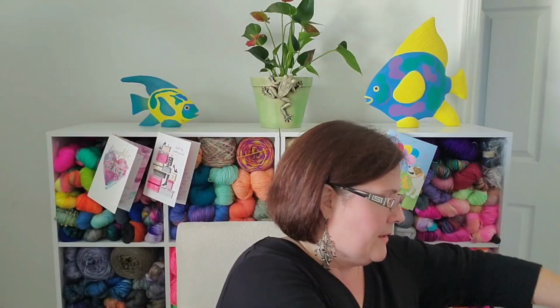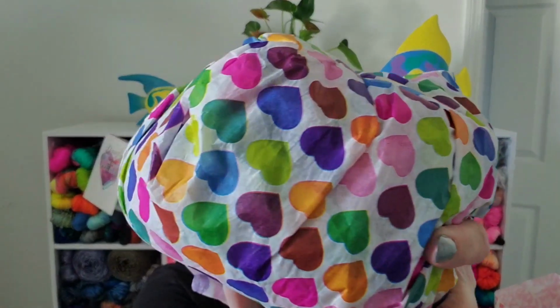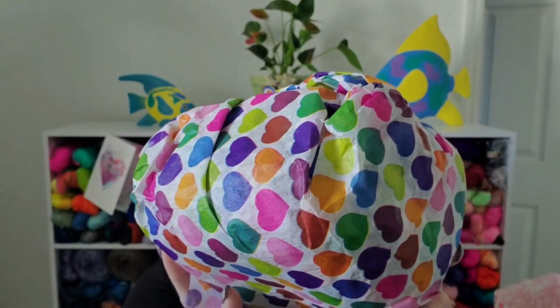But the first thing, oh, she got me also another thing. But the first thing, and look at this cute wrapping paper, polka dot hearts. I love it. Seriously, she thinks of everything. She has all the details planned out. It's awesome.